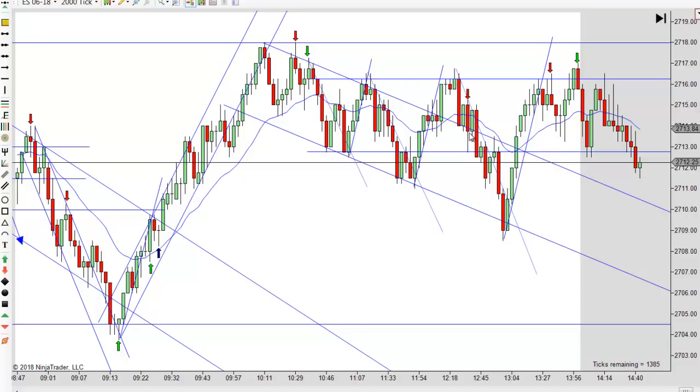I like having a sell stop waiting on that. It's a little close to this, but we'd already pushed through and kind of cleaned that out. So as long as you got room to enter right here and get out before here, you're probably okay. So I like that one.